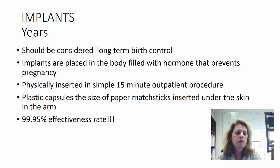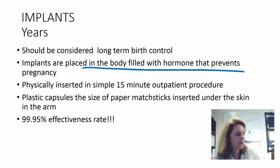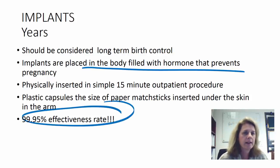All right, so implants are, I think, things like Implanon, Norplant. Those are little rods that they inject and kind of implant under your skin. These are long-term. They last years, like 3 or 4 years. So a lot of college students like that because they're like, hey, I got 4 years of school. I don't have time. So they do the implants and don't worry about it through their college years. So they just put these in your body and usually kind of underneath in your arm. It takes about 15 minutes, an outpatient procedure, not a big deal. They're about the size of a matchstick. You can just feel them a little bit, and they're really effective, like 99.95%.